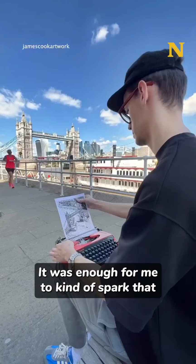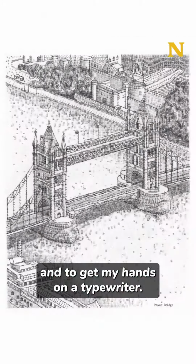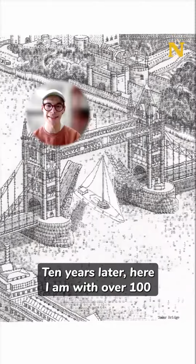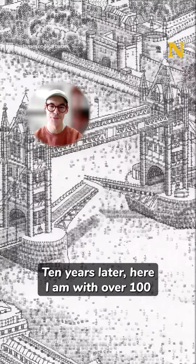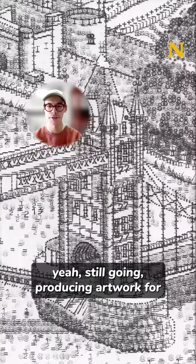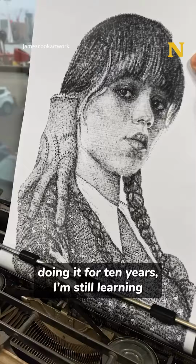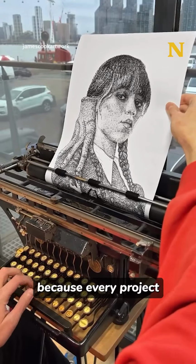It was enough to spark that curiosity to find out more and to get my hands on a typewriter. 10 years later, here I am with over 100 typewriters and still going, producing artwork for people all around the world. Even though I've been doing it for 10 years, I'm still learning because every project is a challenge.